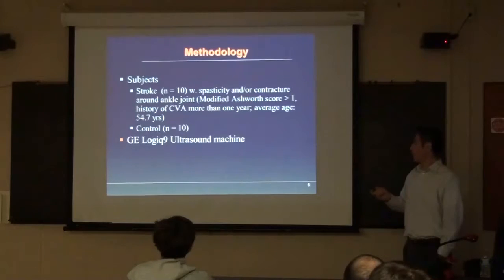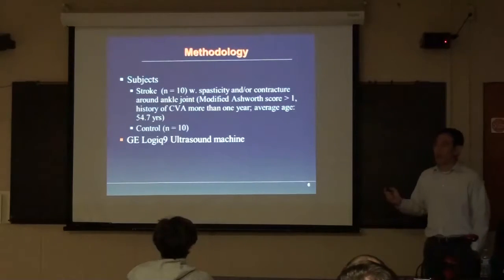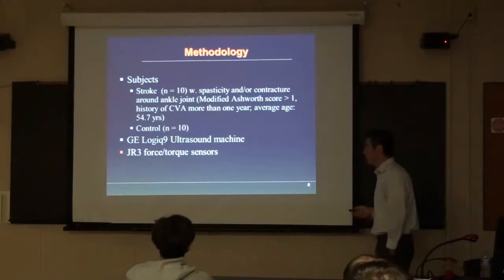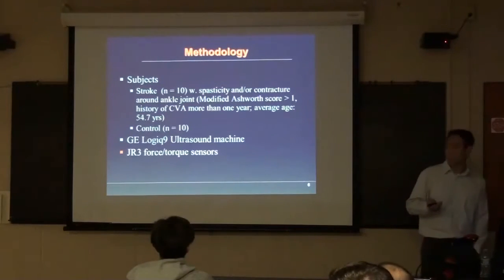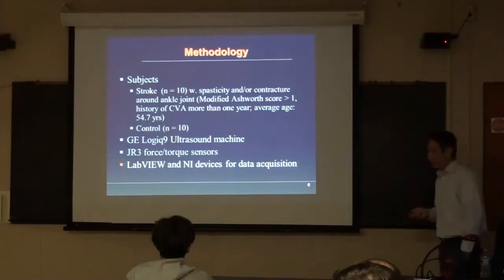And then we used one particular machine from GE. It's a very powerful ultrasound machine. So we used that to assess the in vivo muscle tendon properties in this study. We used force sensors to measure the joint biomechanics, and we used a lot of analytic tools for data acquisition.